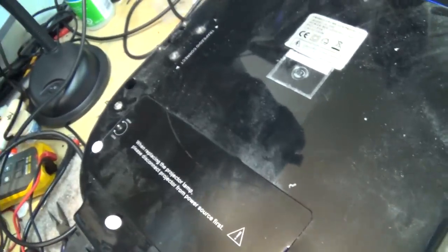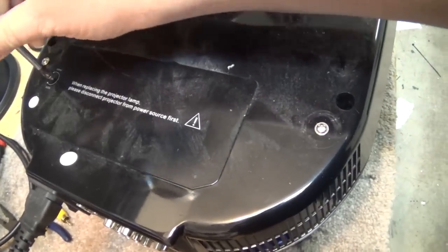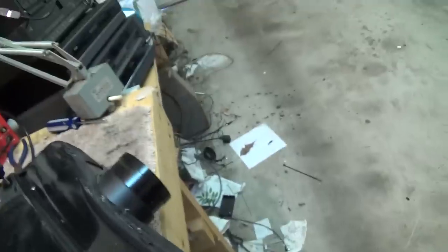Every other projector on the market, there's no way you can start them up. They have a safety interlock that will shut that projector down as soon as you remove any of the covers. So right there, you know that this thing is a little bit questionable. Let's just see if we can actually get a picture.